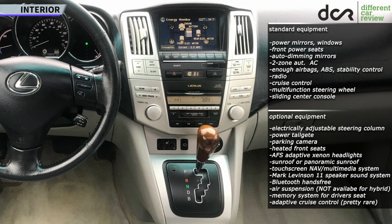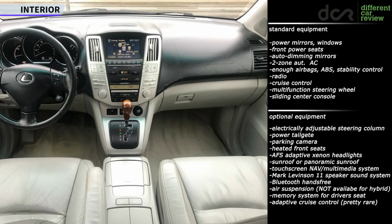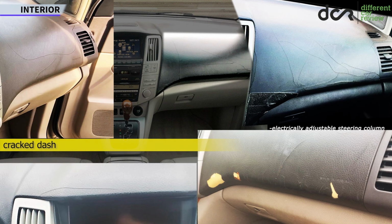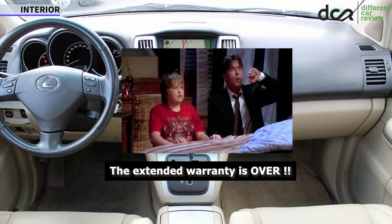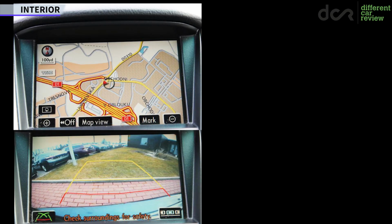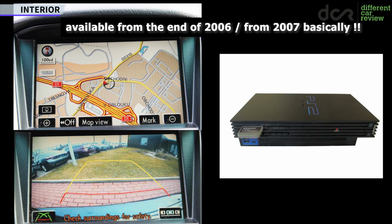The interior build quality is also good and the materials are mostly durable, but just mostly, since there are many cases of cracked dashboards which, you like it or not, are going to crack further. This is more common on cars used in hot climate areas, but the other cars can get these cracks as well. And because of this, plenty of lucky owners had the dash replaced under the extended warranty. But no longer. The PlayStation 1 navigation system graphics in the older models is also not the nicest, but cars made from 2006 do have updated navigation system and parking camera graphics comparable to a PlayStation 2.